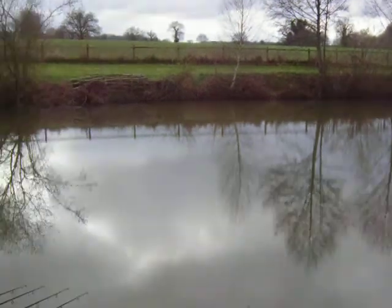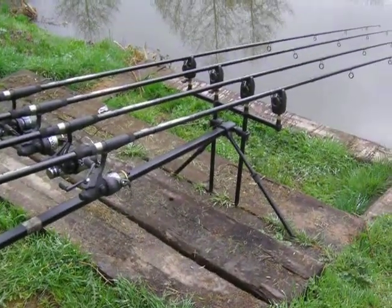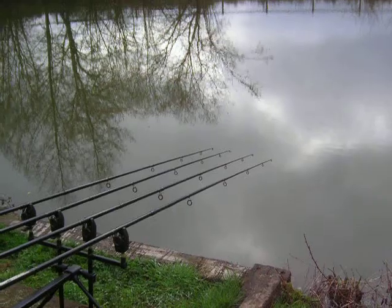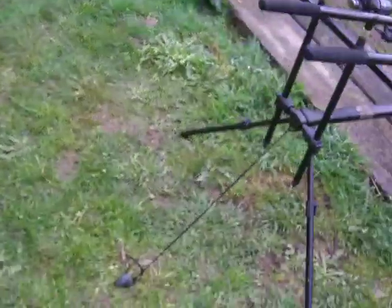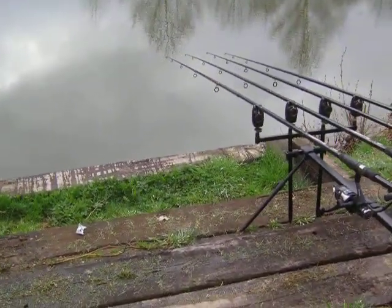So yeah, the pod looks a bit awkward on this bank, but I could move it all down there and then set them up that way, but I'll forget. I don't want them facing that way and then lines out. I've tied it as per usual. Don't want to see it all disappear in the water, do we? Yeah, it's looking rather snazzy at the moment.